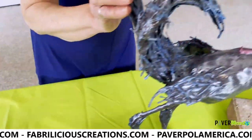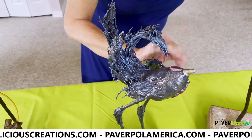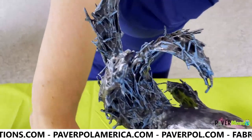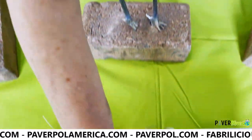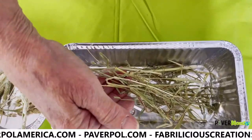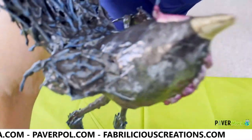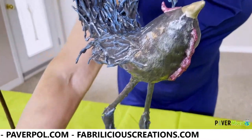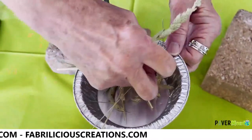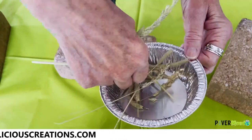Now this fine strutting friend is done with gray Paverpol. And for him, we have used hay. You can see I've taken the pieces of hay as they come, and I've cut them into shorter pieces. And for the head and the chest, I've used some of the toppings of the hay, the seed heads. Depending on the variety, they may look slightly different. I think I've got a combination of Timothy and Brome here or something.